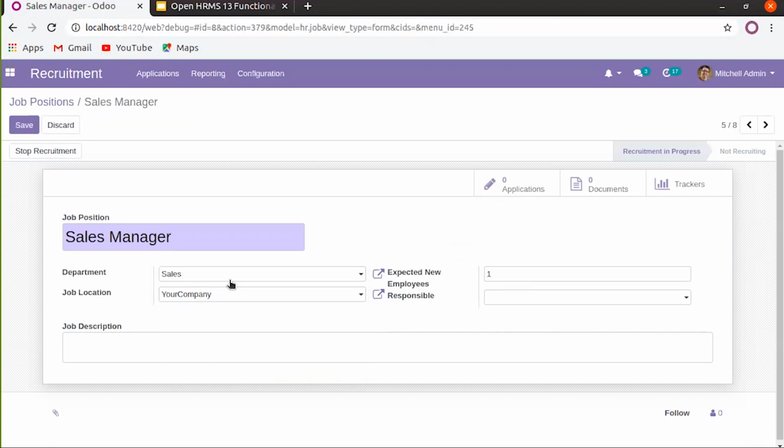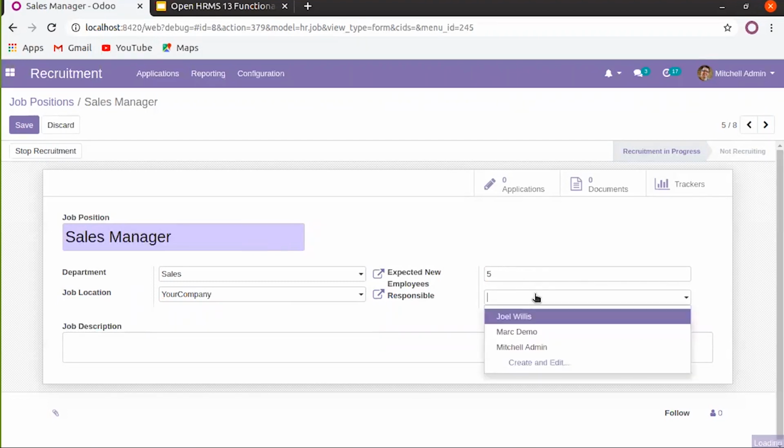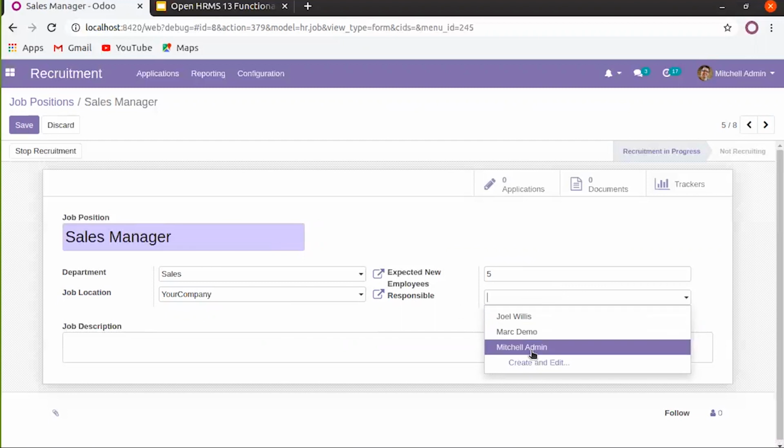Normally I have selected sales, then the job location, which job location this position belongs to, then the expected new employees, how many employees are expected for this job position. I'm just providing 5. Then the employee who is responsible for this job position. I'm just selecting Michelle admin.